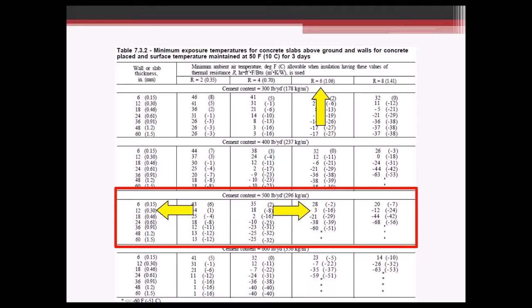So we've got our placement temperatures, we've got our protection period. We're in a cold weather situation. How do we protect it? ACI 306 is a great document. It's got a lot of guidance, and this is a table in 306. This is actually from 306.10.